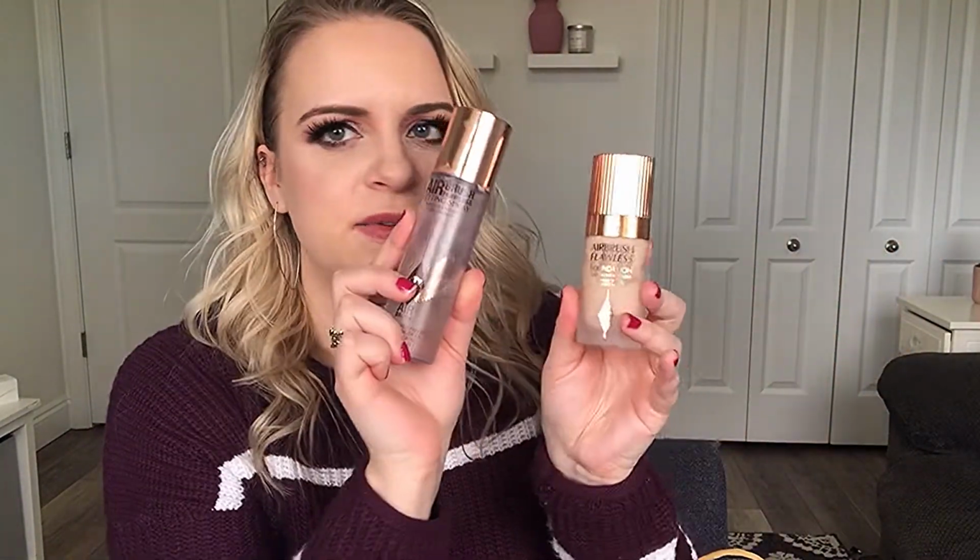Let me frame. This is the Charlotte Tilbury Airbrush Flawless, which now that I'm looking at it, I guess it's from the same line as this Airbrush Flawless setting spray. So yeah, this is the foundation. I'm down to here. I want to get a lighter foundation for the winter months.